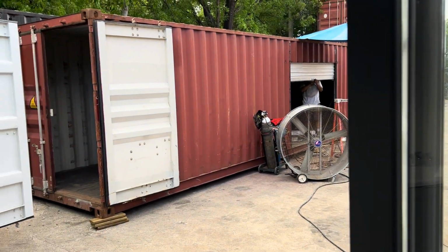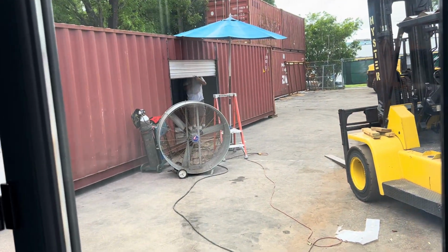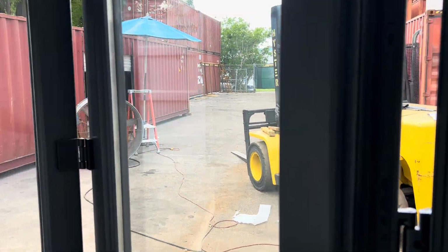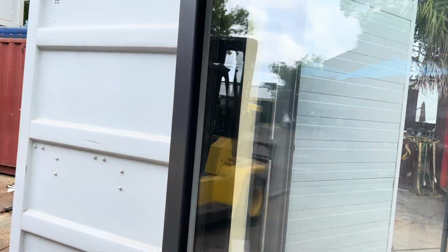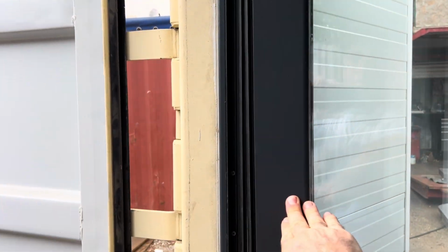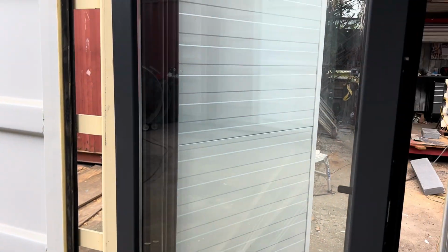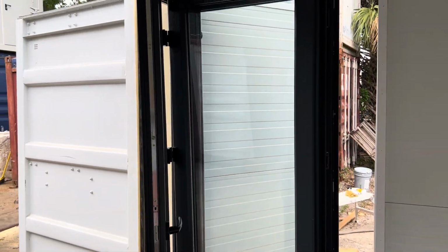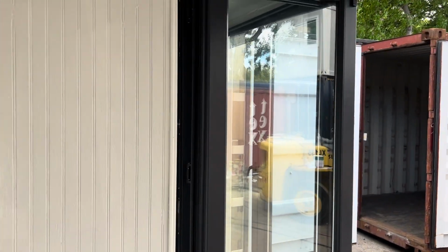and you can actually open this part as well, and the entire side opens up. So this is an open side container office that we built.